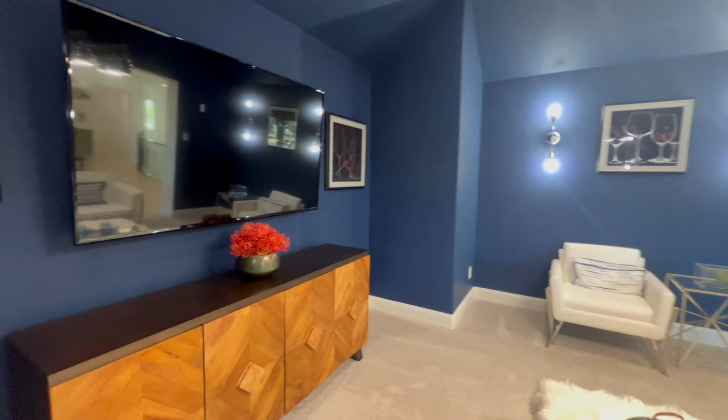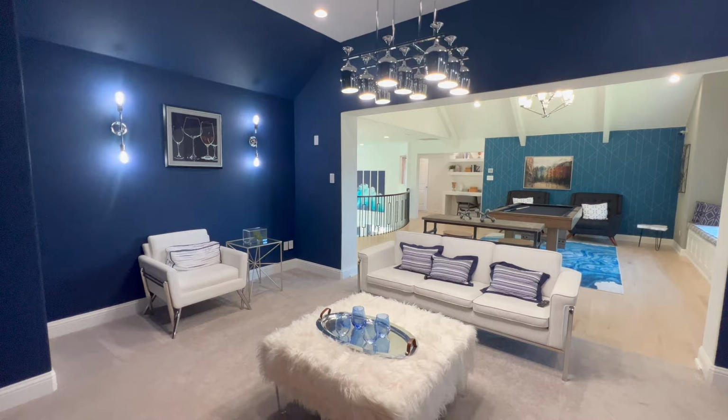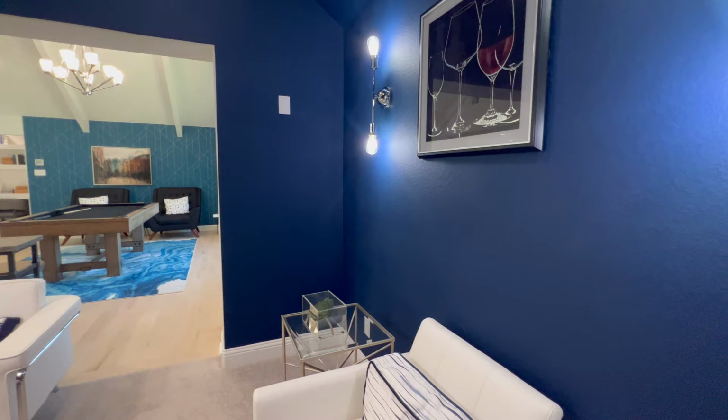But wow, that's all I can really say is wow, because this home, Grand Homes, just impressed me every time. They're probably one of my favorite builders. They're very unique. They're very different. They're not like any other builder.